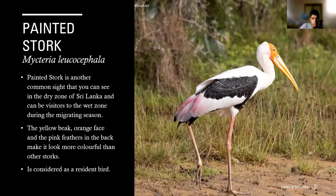It's a colorful stork. It has a yellow beak, orange face, pink tail feathers. I mean, it's a very colorful bird. Normally storks are black and white, kind of monotonous. This is considered a resident bird.